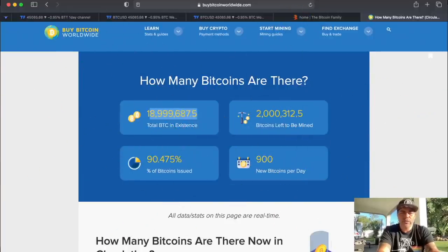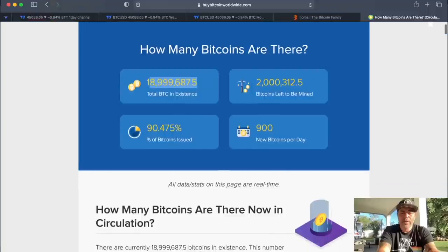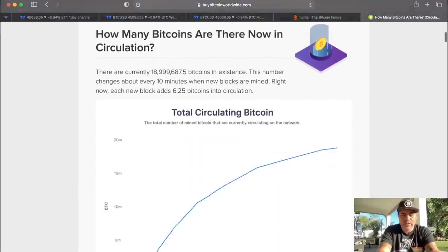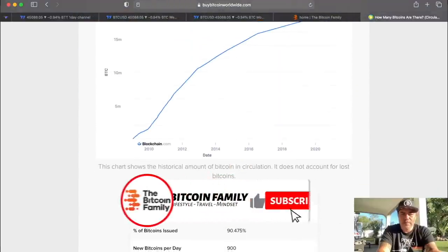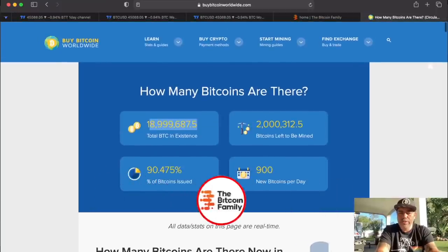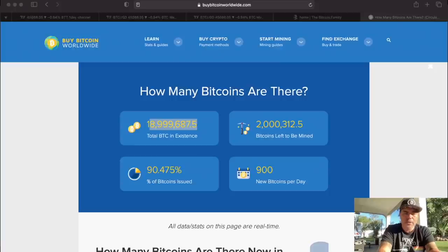Really cool. So then there are only 2 million bitcoins left to be mined to reach the 21 million bitcoins. But be aware, this will take until the year 2140. That will take a very long time. But it will be a cool celebration day today to celebrate this 19 millionth bitcoin.